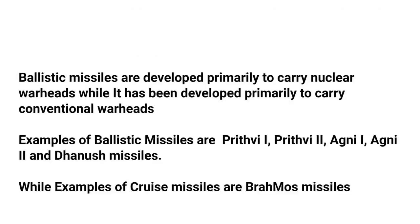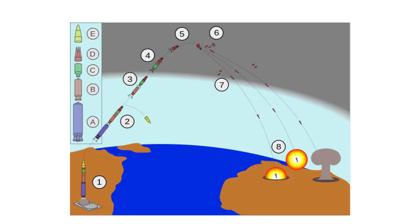Ballistic missiles are developed primarily to carry nuclear warheads, while cruise missiles have been developed primarily to carry conventional warheads. Examples of ballistic missiles are Prithvi I, Prithvi II, Agni I, Agni II, and Dhanush missiles. While examples of cruise missiles are Brahmos missiles.